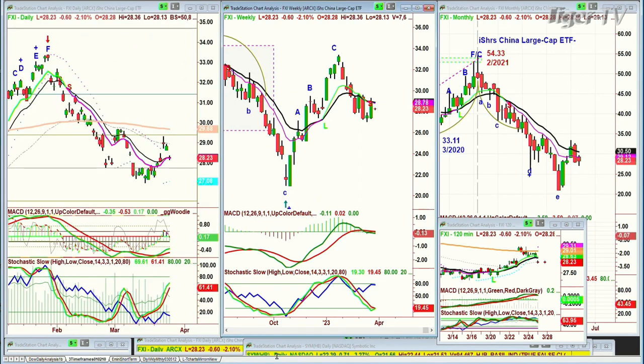FXI. Someone, GT, said puts on the FXI. I think right now on the FXI, although it's not great, it's down 60 cents at 28.23. I think if our market rallies a bit, it too could rally. I don't think it's going to be the big move, but I'd just be careful about puts. If anything, I'd rather be looking at calls if you're only looking at options.